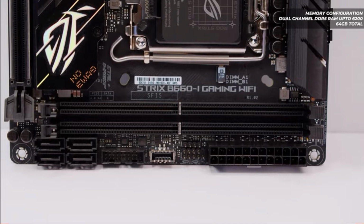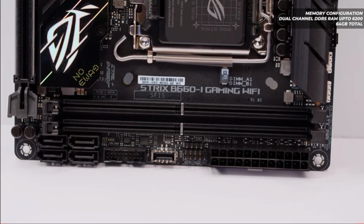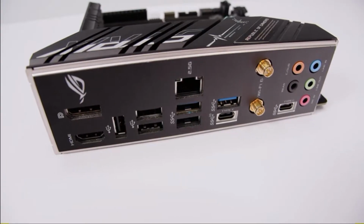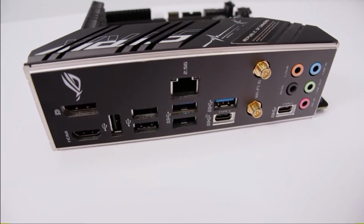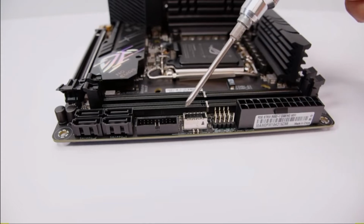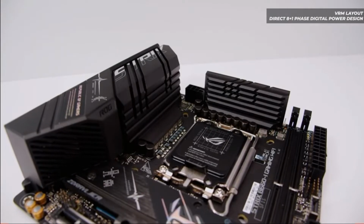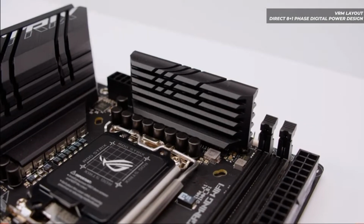A number of extras are included by Asus with the Strix B660-I Gaming Wi-Fi. The board comes with the essentials to get you started, including a driver disk, SATA cables, a Wi-Fi antenna, and even a USB 2.0 splitter cable for additional USB ports, even though it isn't the most comprehensive collection of peripherals.